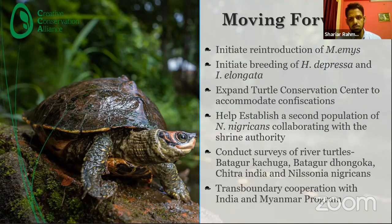And we're also planning to expand our turtle conservation center facility. We plan to have a larger enclosure for handling and rehabilitation of rescued individuals of turtles and tortoises. And we are also working to help establish a second population of black softshell, collaborating with the Shrine Authority as well, so that some of the individuals can be head-started and hopefully released back into the wetlands of Bangladesh where they historically occurred.